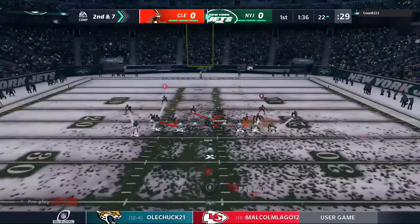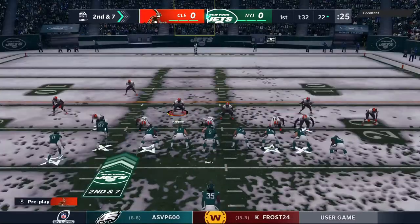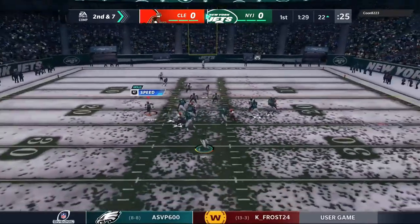Good run there. The last run got three. Now here's second and seven. Play action. Here's Hurts.